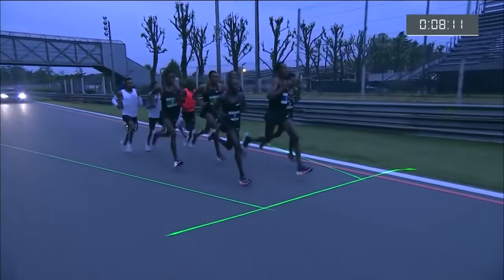But Zersenay, what I've seen from him is speed. He is so fast. This guy's an absolute machine. The Rocky Balboa of this group.